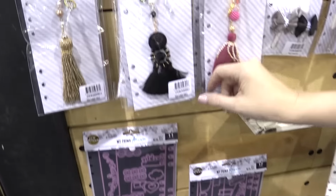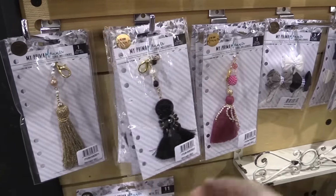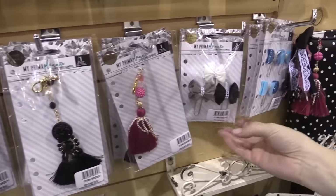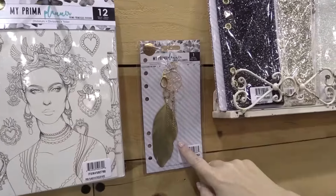And then these are probably my favorite. Oh my gosh, we have tassels in every color and every style you can imagine. Each one of these is unique and colorful. There's little clips that we have just come out with. This is probably my favorite one, the dream catcher with the feather.